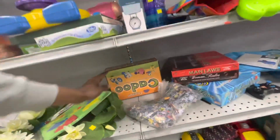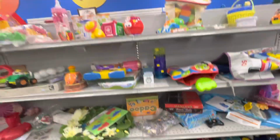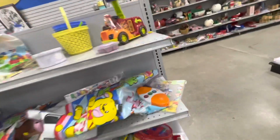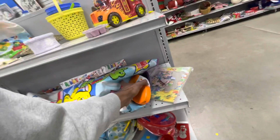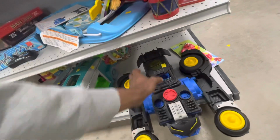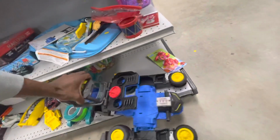Then I am literally just browsing around, because as a reseller, that's what we do. We literally walk, look, and see if we can find something that catches our eye. That's what I do. I don't walk around and scan every single item anymore. I've been selling long enough. I just try to walk around and see if something catches my eye.